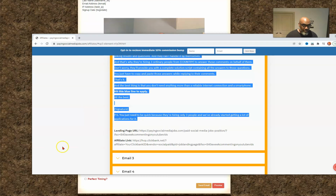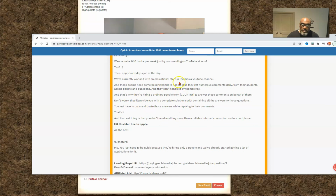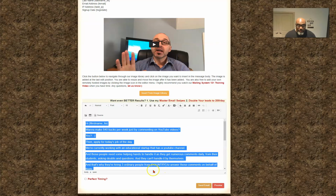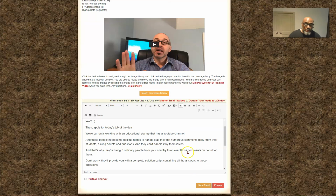Let me see if there's any place where they have the links already suggested right here. Hit this blue line to apply. I'll put my link here. I'll change up some other words here. Okay, so let's go here. First thing I always do is I come here and I change the formatting. I like the format to be like 16 or 18 because I can't see, right? And it says, that's why they're hiring 3 ordinary people from your country to answer those comments on behalf of them. So I'll just change that.